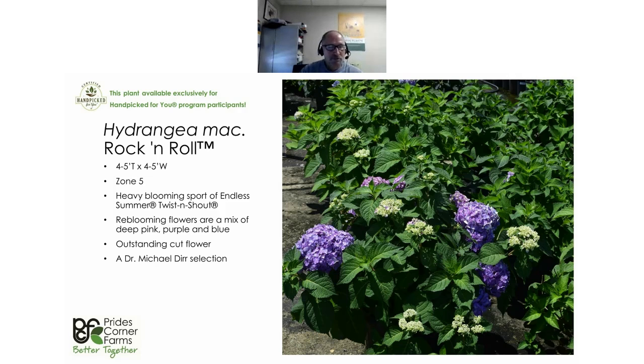Okay, Hydrangea macrophylla Rock and Roll. This is another Michael Dirr selection, and if you think back to Twist and Shout, this name kind of fits, doesn't it? The reason it fits even better is this is actually a sport found in Connecticut, of all places, that was found on Twist and Shout, and even better, it's a mophead type of flower.